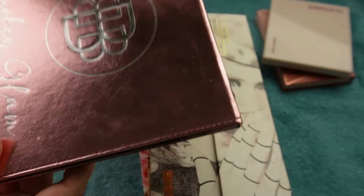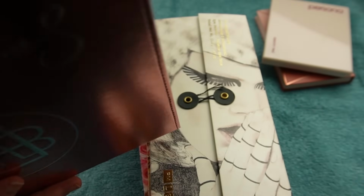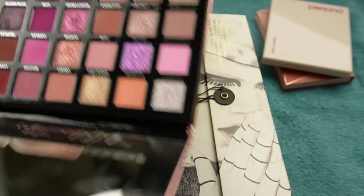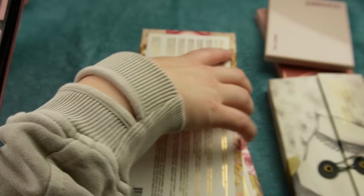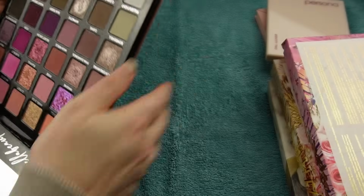Smoky Glam from Bella Beauty Bar. This was a brand that I hadn't tried before 2023. Can I even put this in frame? We need to put Pat somewhere else for a second because this is too big.